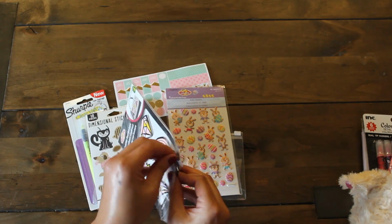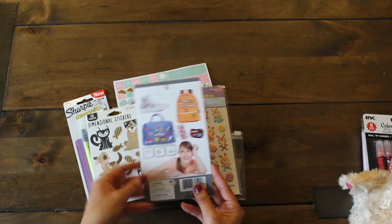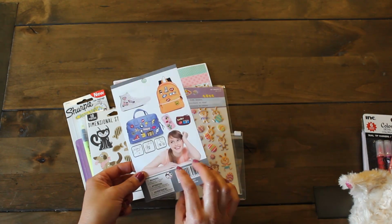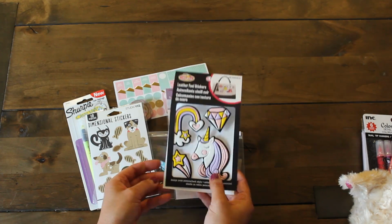So it shows you in the back how to use them. Definitely can dress up your backpack, your purse, and even shoes. Oh yeah, that's so cool. I love the texture.